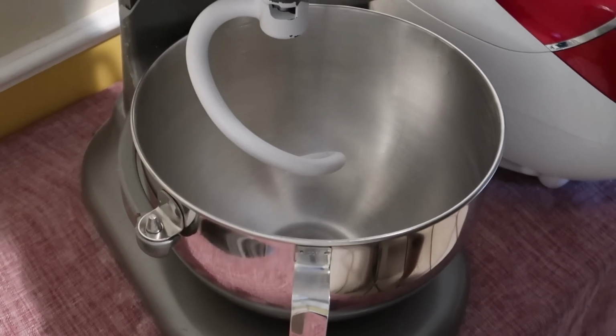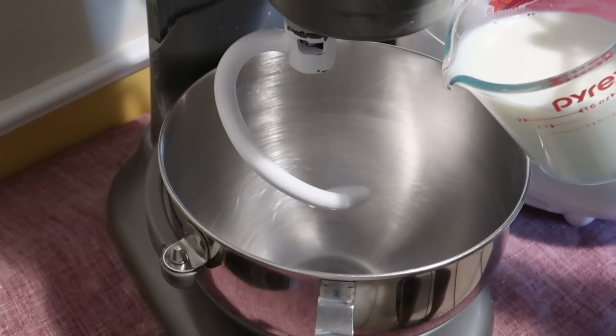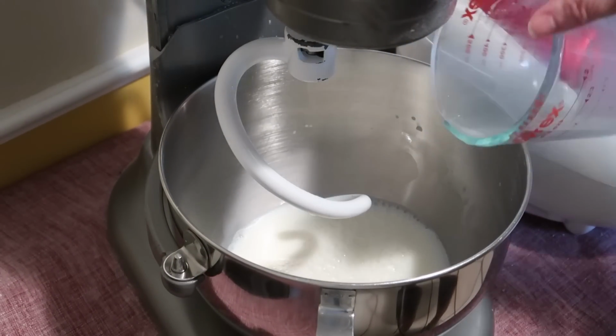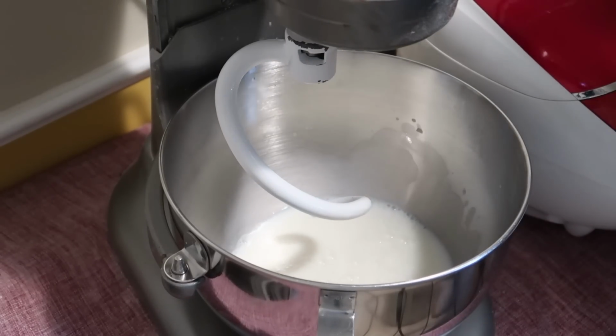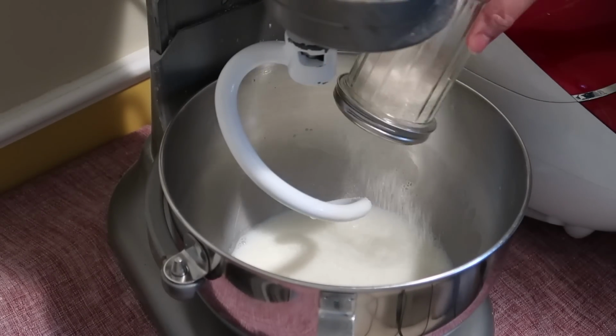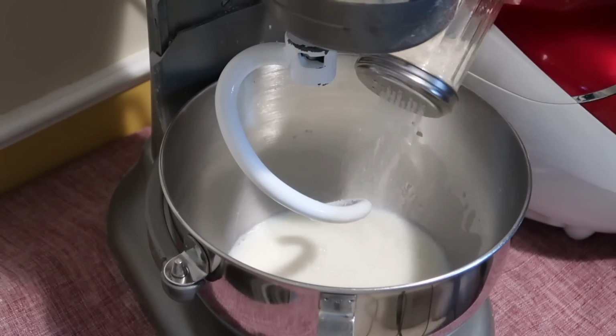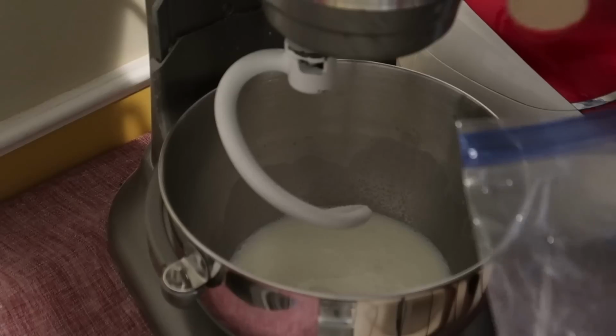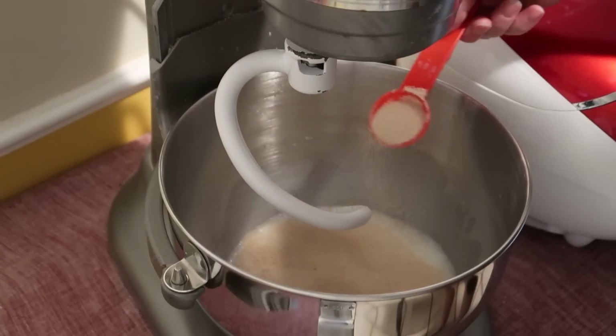Alright, so I'm gonna make some bread. Because I've got extra milk this week, I'm gonna start with 2 cups of warm milk. I just heated it for a couple minutes in the microwave. I'm gonna add some sugar, probably about 2 tablespoons. And I'm gonna do about a tablespoon of yeast.